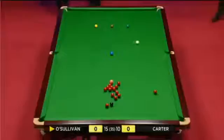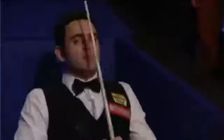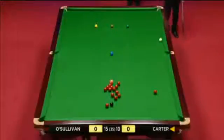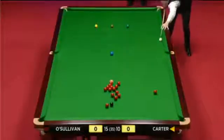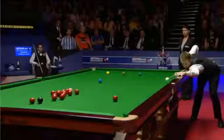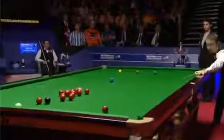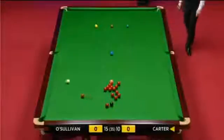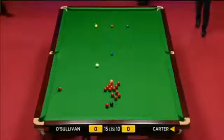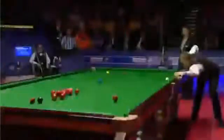Well, Ronnie's safety has been exemplary, but that one wasn't quite as good. Bit of a chance and a gap round the back of the black here. Could finish on blue, or one of the balk colours would do, if he can pot the red. Not easy. Goes back into a blind pocket. And if Ronnie can drop this in, he's got an early chance.